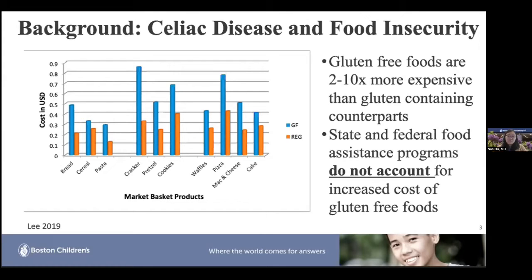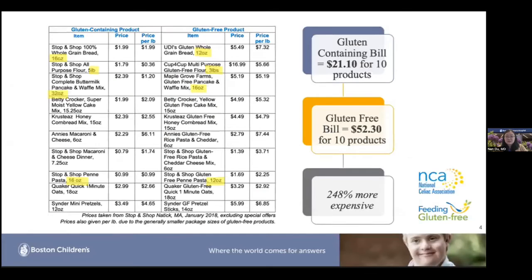And as I mentioned before, during the COVID pandemic, there was the added complexity of severe disruptions to our food chain, limiting availability of ingredients and many of the grain substitutions that are commonly used. So not only is gluten-free food more expensive, but oftentimes it can be harder to find, though it has gotten a lot better over the last few years.